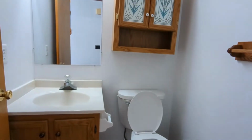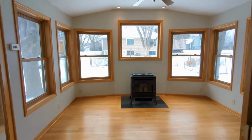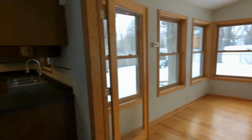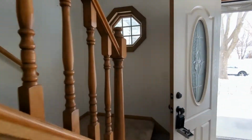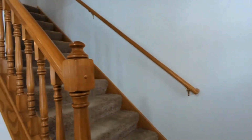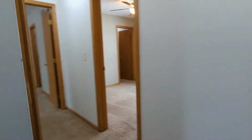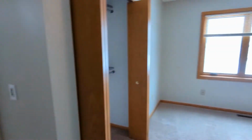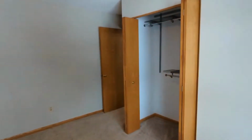There's also a half bath and a family room on the main level. There's an additional den with a wood-burning stove and tons of windows. All of the bedrooms are upstairs. Each bedroom has a good-sized closet.